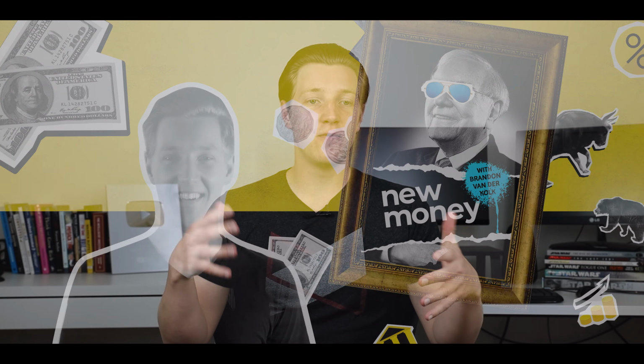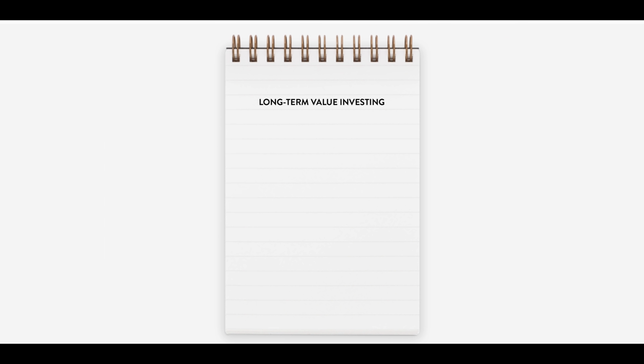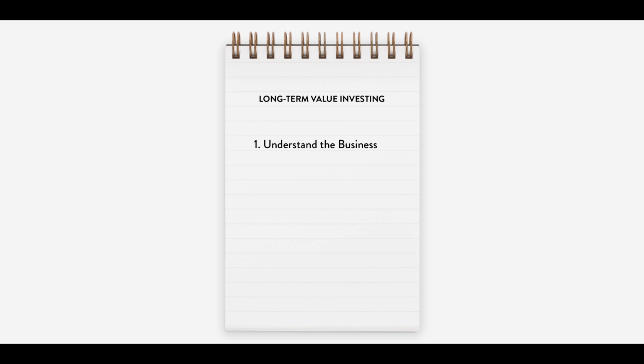So as we know, there are 4 key steps to this long-term value investing approach that is modeled off of people like Warren Buffett and Peter Lynch and Mohnish Pabrai, Charlie Munger, Benjamin Graham, all these people. So the first one is obviously we have to understand the business. Second one is that the company we invest in has to have a competitive advantage. Third is that the management team has to run the company with skill and integrity. And then fourth, we have to make sure we buy the shares when they're at a discount to intrinsic value, when they're at a margin of safety. So that's the full method.